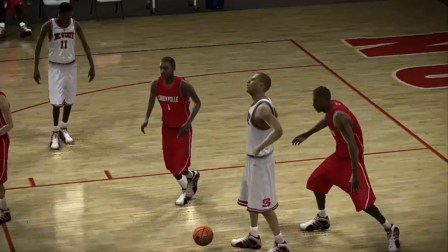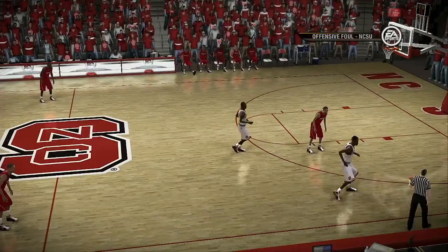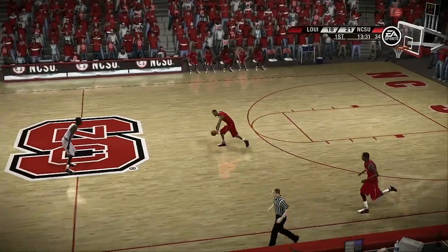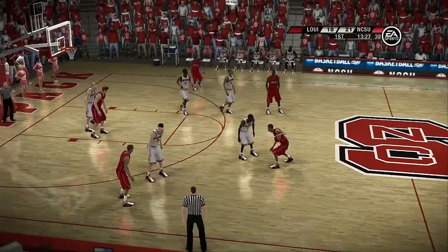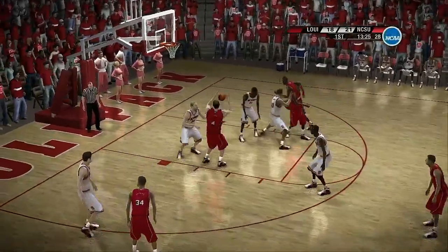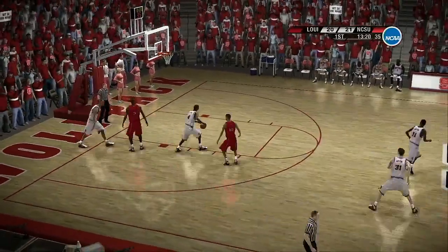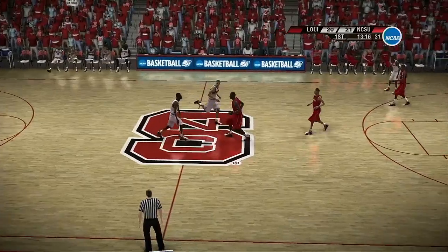Trying to stay with him defensively. Down he goes. Oh, what an acting job. There's no doubt in my mind he's flopping, baby. Entry pass in the paint for two. That's a great shot. I don't understand why it's not utilized more often. It's so impossible to block that shot.